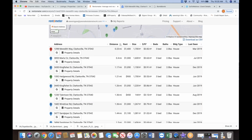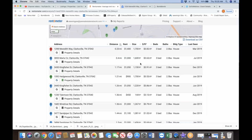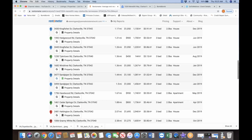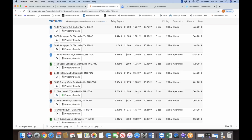So this property, what's the square footage? Yeah, square footage is almost 1,300 square foot. If you look at anything next to 1,300 square foot, you will see rentals anywhere from 1,200 to 1,300. You see right here, this is even smaller, already rented for 1,300. So the Zillow estimate, 1,300 rent, is ideal for this situation. So let me see what else I need to show you.